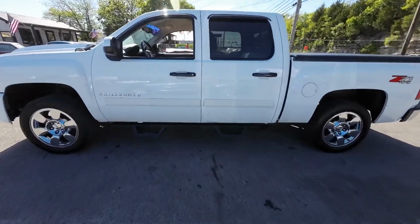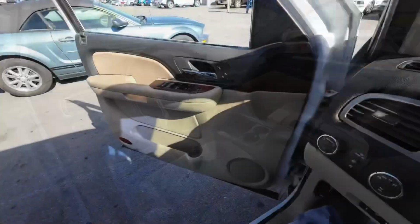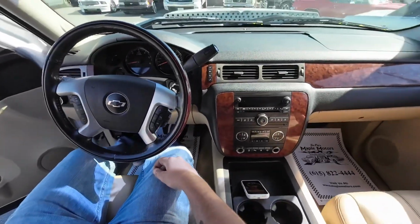It's about that time. Let's go for a ride. Of course, before we take off, we'll look around the interior and check everything out.